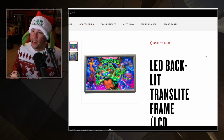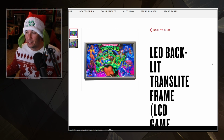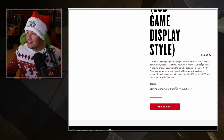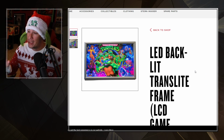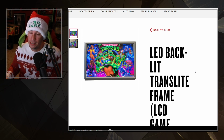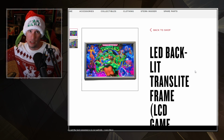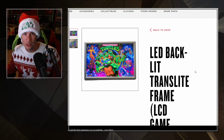Another idea to keep in mind, you can find this over at the Stern Pinball store actually, and it's basically the LED backlit Translite frame. Now, obviously you could probably find this at some other places. This just happens to be the easiest place to see. It usually runs about $99 or $99.99. But if you have Translites at home and you like them backlit, this is the way to go. If you're thinking about doing this, I would recommend going ahead and pulling the trigger. These look really cool in person. It's really awesome to see that type of artwork pop on your pinball game room decor wall or whatever you want to call it. It's cool. To me, this is a cool gift right here.